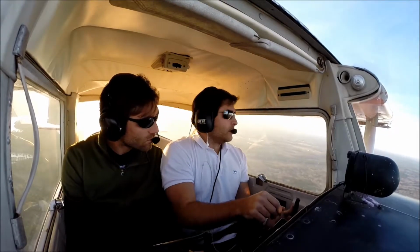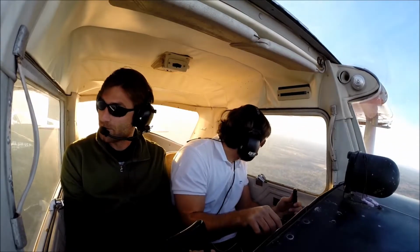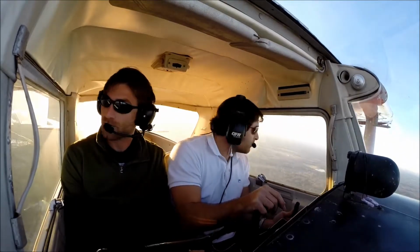There's another Cessna headed out that way. He's off to our left here somewhere, a little bit higher than we are, about 500 feet above us.